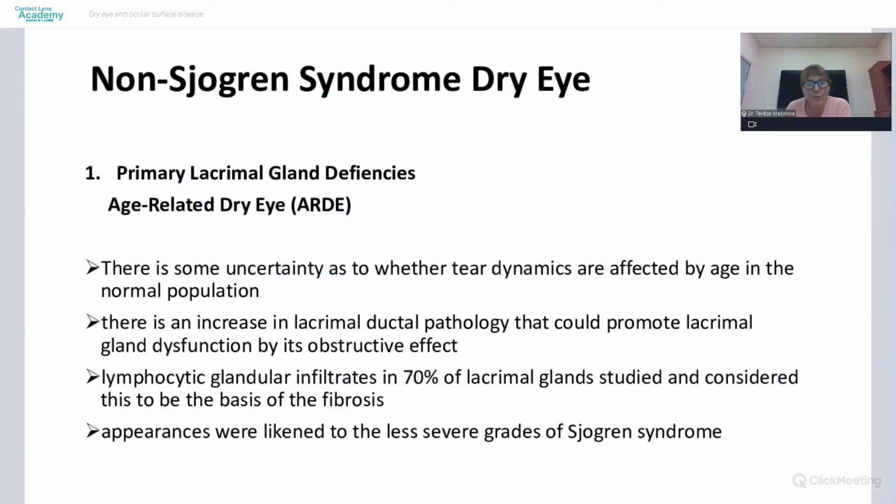I think we don't have to speak too much about these primary lacrimal gland deficiencies, but I tell you, age-related mostly. By the way, the appearances were likened to less severe grades of Sjogren syndrome. I mean, it could also be staining, it could be a decreased Schirmer test, and it could be conjunctival staining with rose bengal as well. But not so much as with Sjogren.